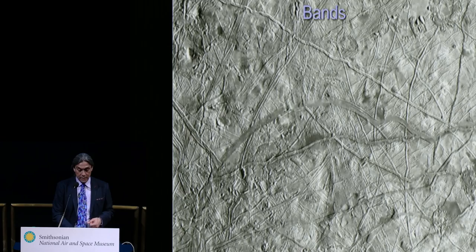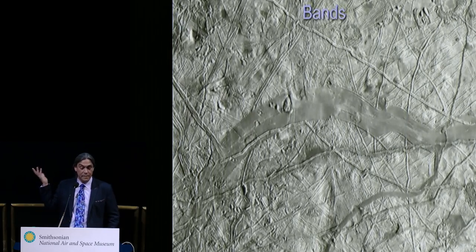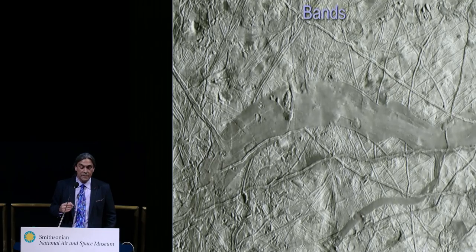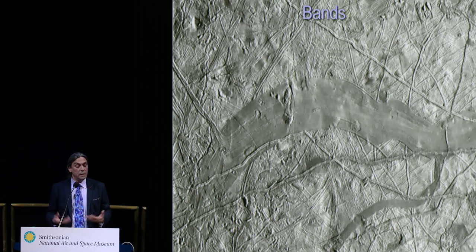Here, a colleague illustrated this version. This probably took 10 million years to happen, but this is an idea of how these bands opened up. So something is pulling apart the crust and allowing warmer material to ooze out. Some have argued it's water. I think it's more likely that warm glacial flowing ice oozed out over something like 10 million years.